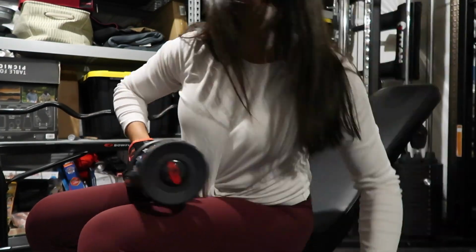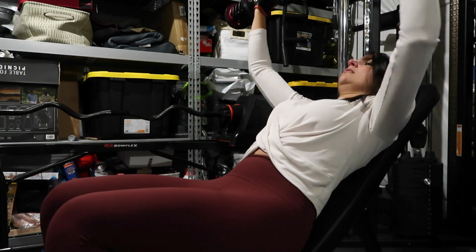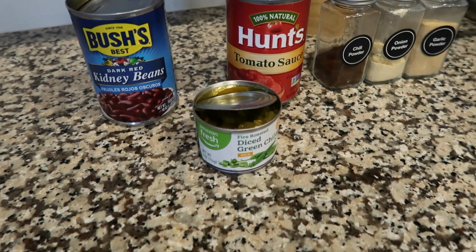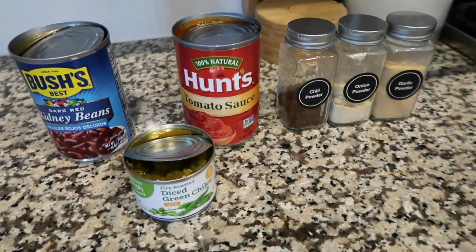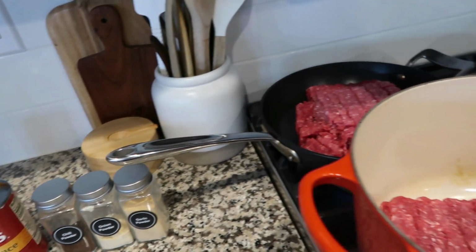Today I was working on chest and triceps, and then we're going to head upstairs and make like the world's easiest dinner. I'm gonna make a simple chili. You just need ground beef in your pot. I'm also gonna use 1 can of kidney beans, 1 can of tomato sauce, and some diced green chilies.